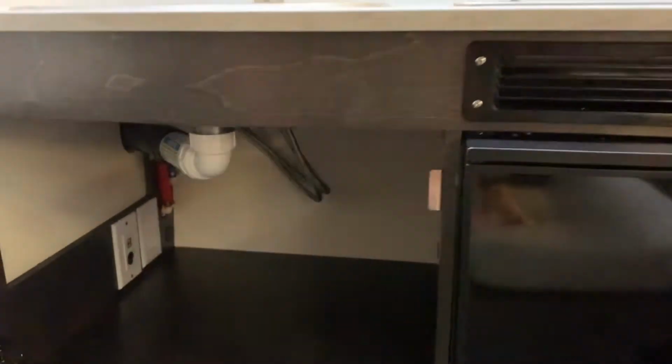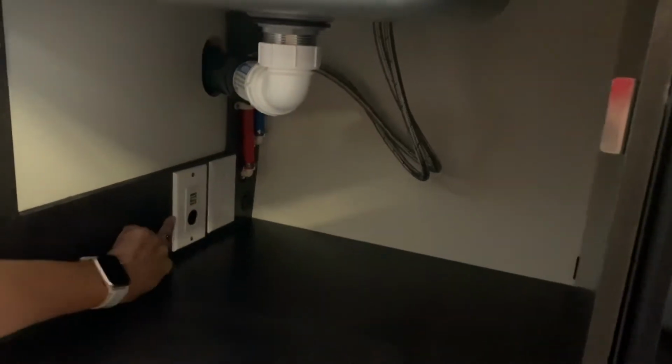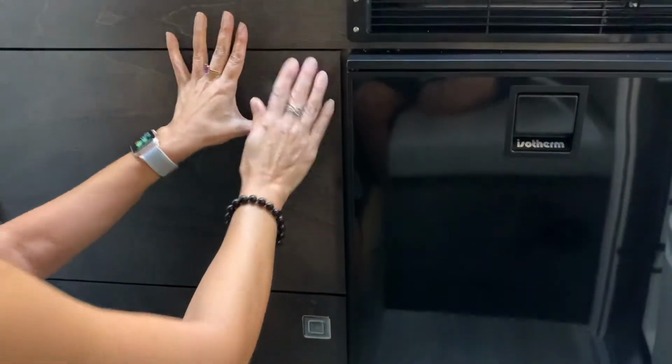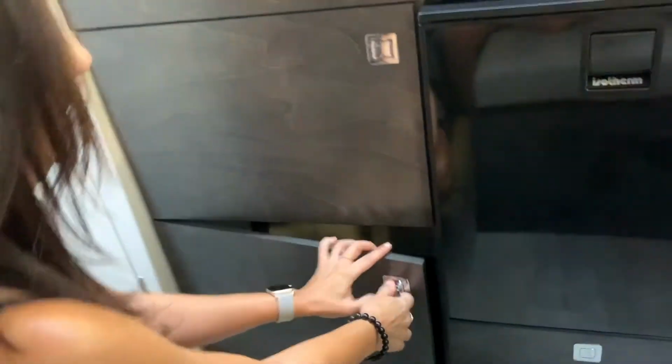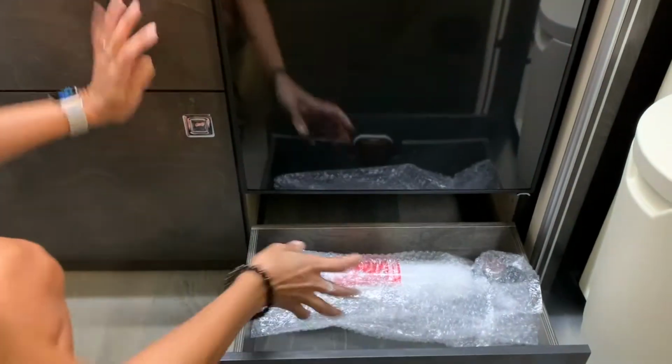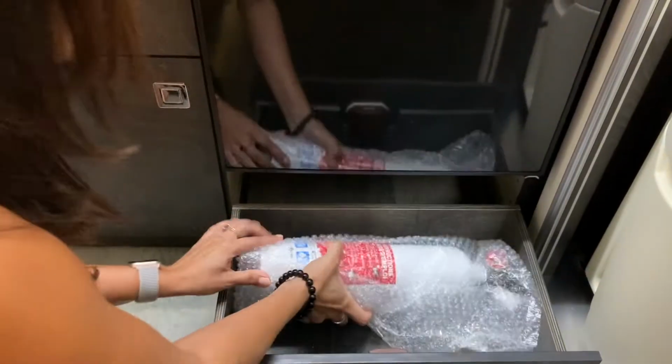Let's check out this first cabinet. That's a pretty big cabinet. It's pretty deep. You can store a lot of stuff in here. There are two 110 outlets and a 12-volt and 2 USB ports. It does have this nice secure locking latch. Another cabinet storage area underneath, which is pretty deep. Under the refrigerator, there's a pull-out drawer. Fire extinguishers in here. The drawer's of good size.